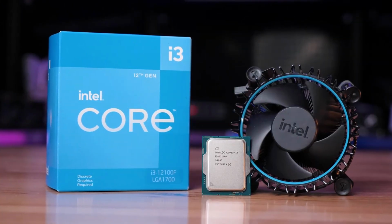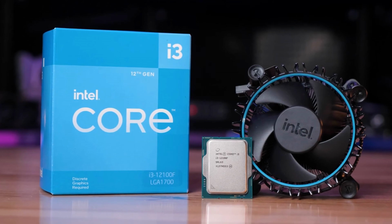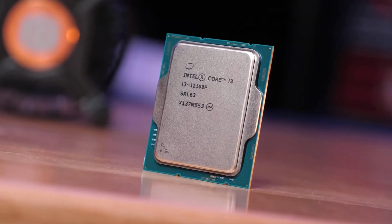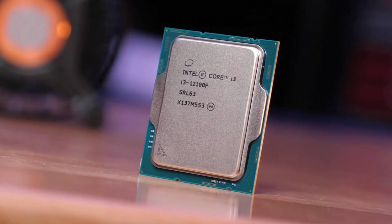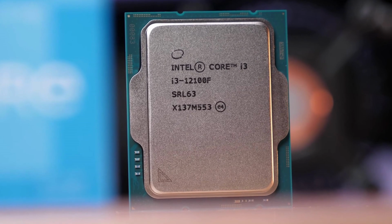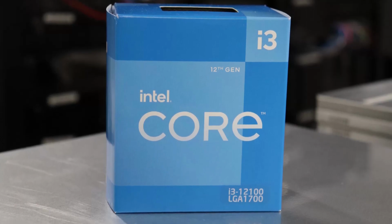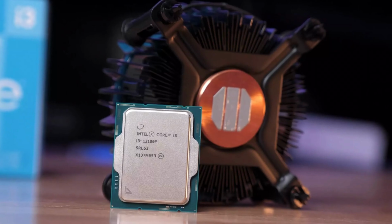The first component that we are going to talk about today is going to be the CPU. We have the i3-12100F. This is the budget king nowadays. For $105, you cannot beat it for the price. I mean, 1080p gaming, even 1440p, you name it, it's going to be really capable of gaming. Now, if you want to do some heavy streaming or content creation, then I do recommend going for the 12400. But for gaming, the 12100F is going to be all that we are going to need.